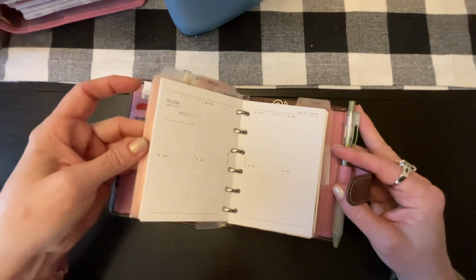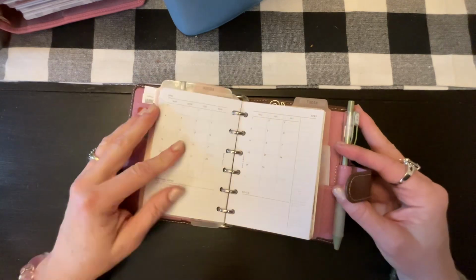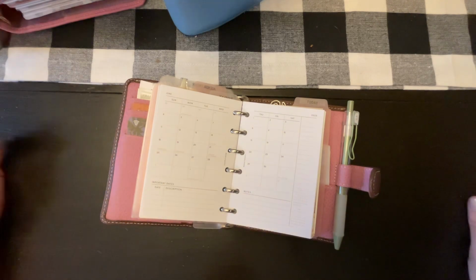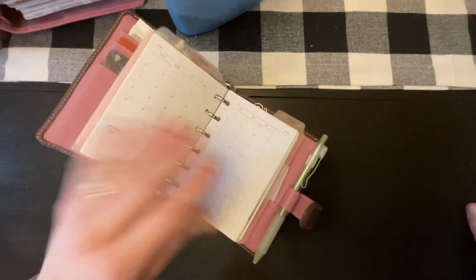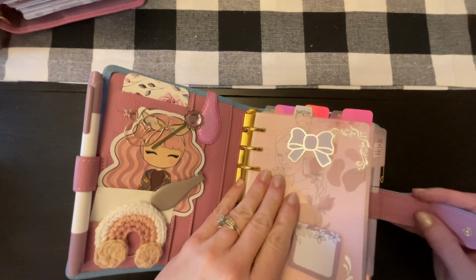So anyway, that's just been my big deal with cloth and paper this year. I did not like the monthly view. It wouldn't have been a big deal if they would have still offered the full page monthly view as well. That would have worked better for me, but they did not. So, and even in my A6, I prefer it not to be in my A6. This is the A6 I'm using right now.